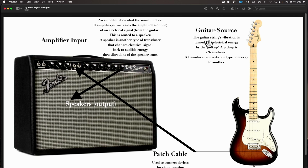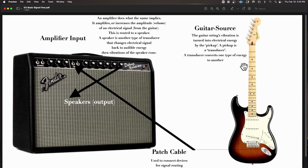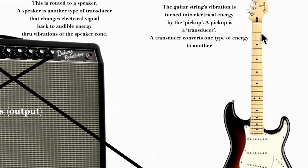Well, the first thing you have to realize is that the guitar's strings vibration is turned into electrical energy by the pickup. If we zoom in on the guitar here, we've got these strings, and everybody knows that these frets divide the string up into different lengths, which causes different pitches. If you put your finger right here, the distance from here to the bridge is much shorter, so the string will have a higher pitch as opposed to if you put your finger on the fret here or play an open string, which is lower. And then these three things here are the pickups.